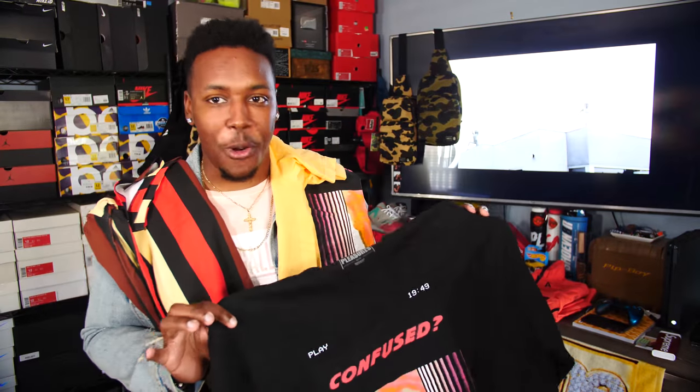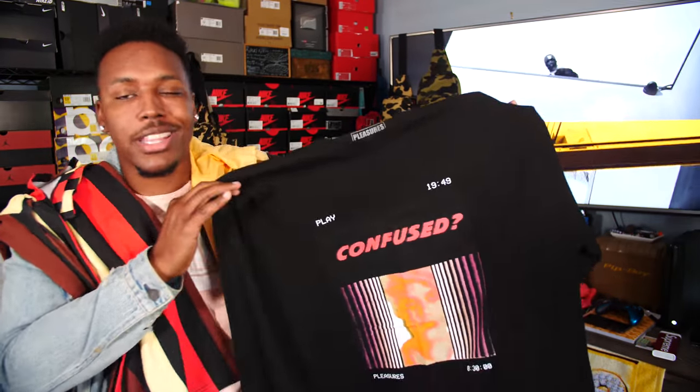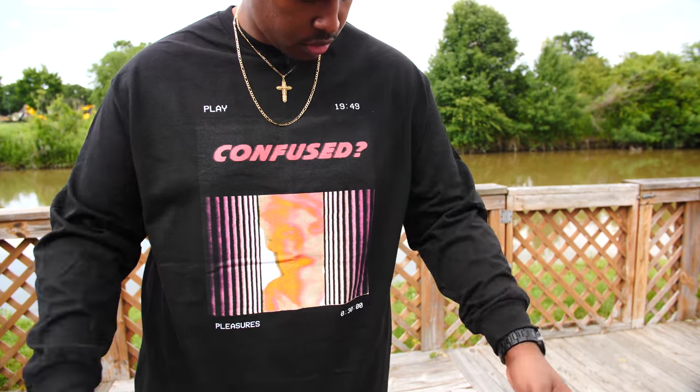Now, first off, all this stuff I actually ordered online, and everything that I ordered is actually out of stock right now. So first up, you have this t-shirt. Everything that they have fits true to size. This is a size XL, fits true to size, and this is just a Confused tee. And I really like the colors on this one.